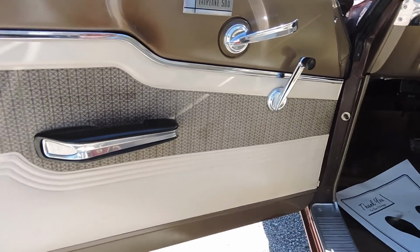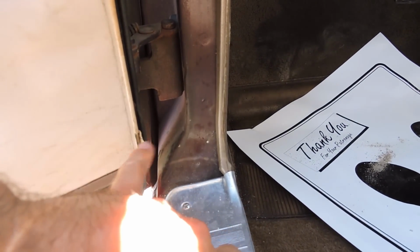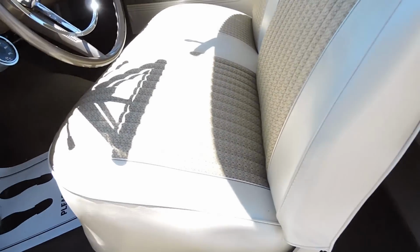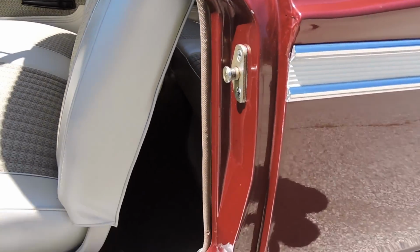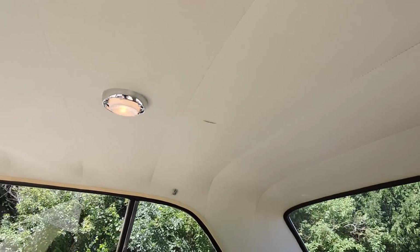Again, door panel's in great shape. We got just a little bit of wear right up here at this front corner. You can tell that just the seat in, their feet getting in and out, just touch that a little bit. Door panel looks all original except for the armrest. No rips or tears, seam splits in the seat. It's been super well taken care of. You can just tell this car's always been inside and well taken care of. Door jamb looks good. Headliner looks good.